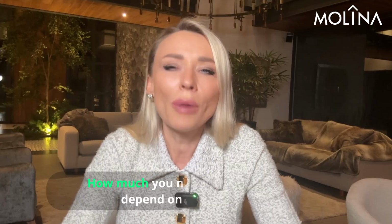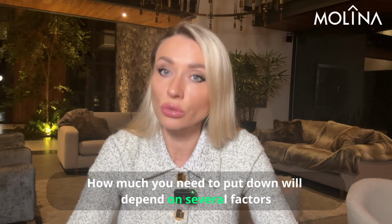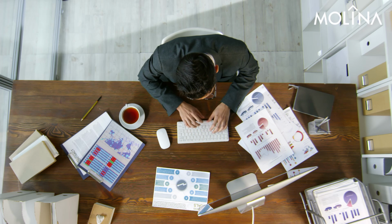You can't use gift funds for the down payment or closing costs on an investment property. How much you need to put down will depend on several factors: your debt-to-income ratio, your credit score, the price of the property, and the rent you expect to charge. Lenders use these factors to determine how much risk they take, determining your down payment.